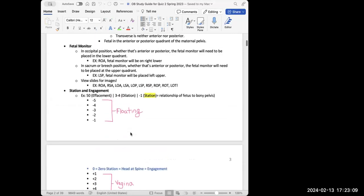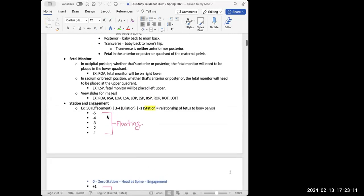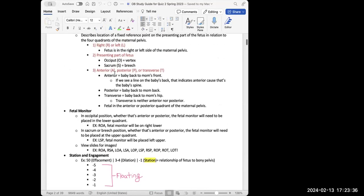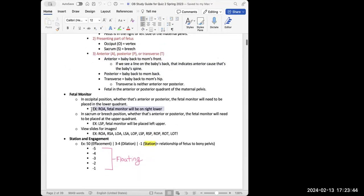Yeah, I have a question. So we use the head or the butt to determine the fetal monitor. So if you're saying that if the head is down and then it's the back that's facing the front, then we know it's left occipital posterior, something like that. So, do you mean like how to know if it's anterior or posterior? No, I'm talking about the fetal monitor. That's what I'm a little confused at.